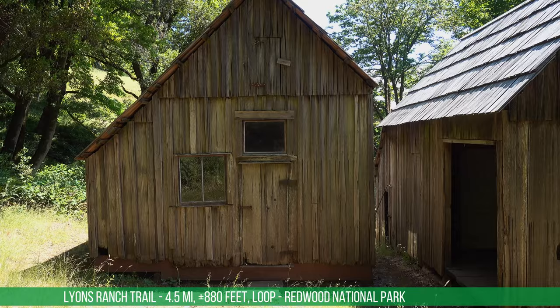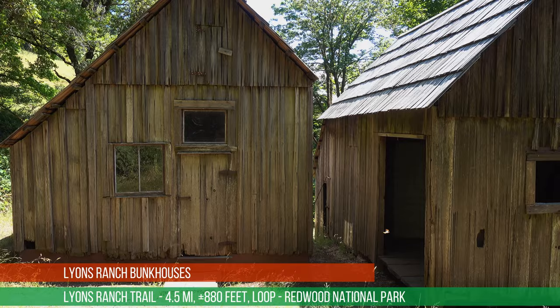The surrounding trails are a network of old dirt roads that we formed a loop out of. We really enjoyed the uniqueness of the hike when compared to others in the park.